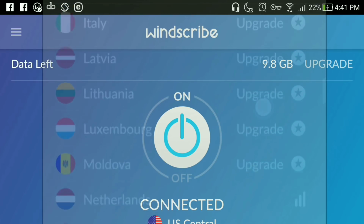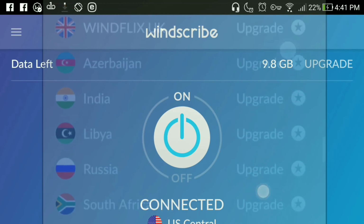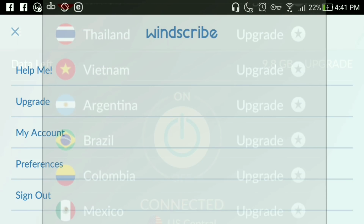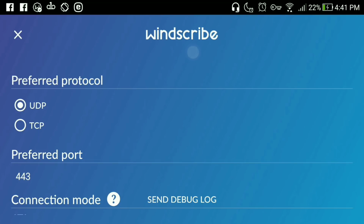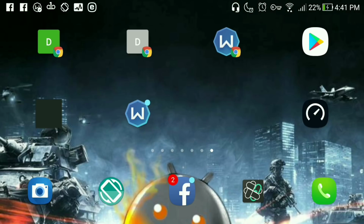And it's that simple. You just hit on and off. Down here you can select which servers you want. There's a bunch of servers down there. And then your settings, it has help, it has upgrade if you want to upgrade your account, preferences, and sign out. Your preferences is really simple. There's not a whole lot to it. And we're going to jump out and we'll do quick tests.